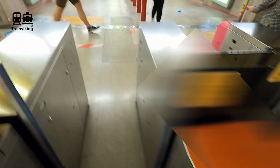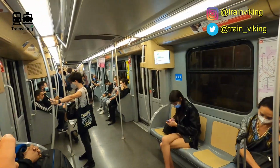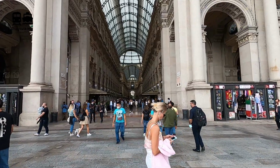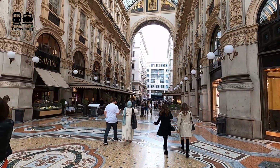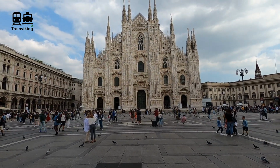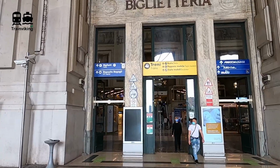Of course you can queue up and buy your ticket at a vending machine, but you can also use your Visa or MasterCard as a public transport smart card. This is something that's more and more common in other countries as well. It just makes traveling by public transport a bit easier, because you don't need to buy a special smart card like you do need to buy in some countries. But time to move on to the railway station again.